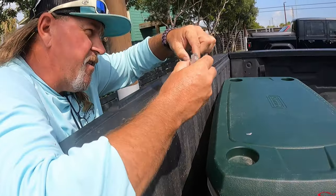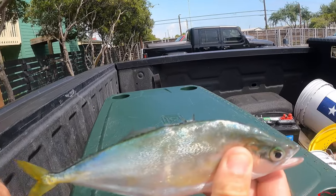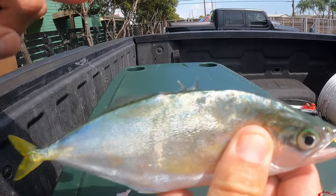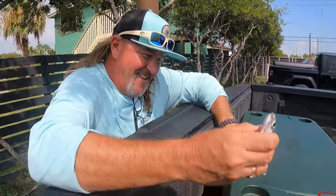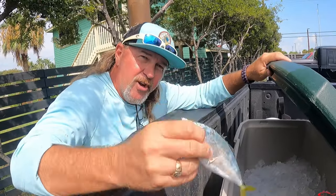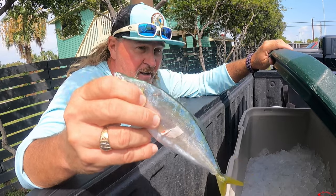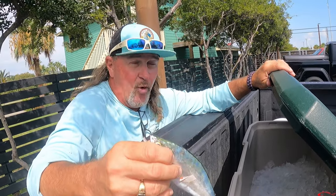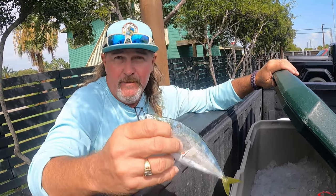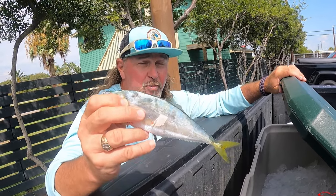I wonder if I can get that fin. There we go. See them? Don't touch. No touchy. So that's our safety tip of the day: don't handle the leather jacket. They really hurt. I'm not exaggerating. I've been stung by 40 hardheads and 20 gafftops. This is way, way worse. It would really hurt a kid.